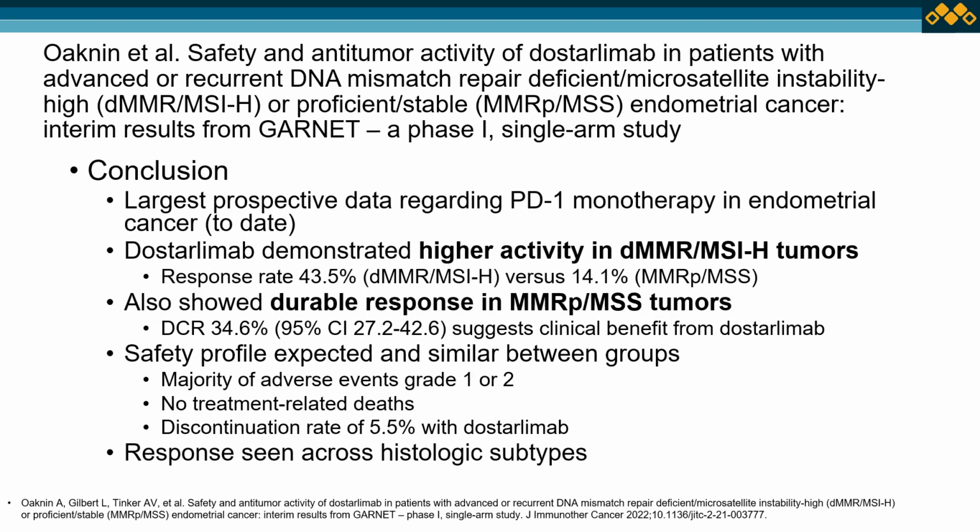So for conclusions here, this is the largest prospective data that we have looking at a monotherapy with checkpoint inhibitors for endometrial cancer to date. And we do see that Dostarlimab has a higher activity in mismatch repair-deficient tumors, that response rate of 43.5% compared to 14.1%. However, they do note that there's a durable response with our mismatch repair-proficient tumors. So again, 34.6%, so suggesting that there is clinical benefit from Dostarlimab, even in the mismatch repair-proficient group.